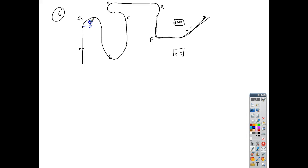Where's B? B's down here. So I'm traveling this way. I have a force this way, right? So my fingers go that way. A magnetic field into the board would cause it to go this way if it was a positive charge. So that's the wrong direction. So it can't be in. It's got to be out of the board. Go ahead and do C. See if you got it.